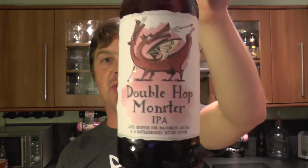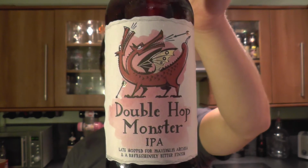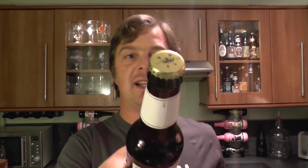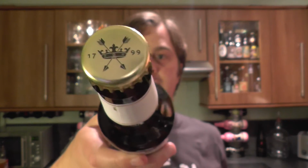Today we've got a beer from Greene Brewery, a bottle of their Double Hop Monster IPA at 7.2% ABV. It's a step change for Greene, normally a producer of traditional beers. This will be something for me to try that's very different from them. I do like their Abbottale.